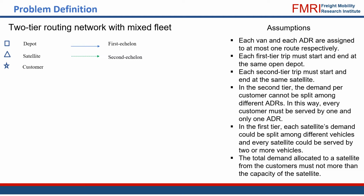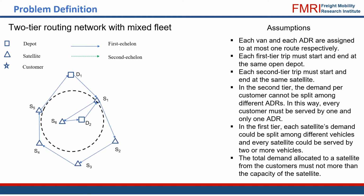Firstly, let's define the two-tier routing network. We have 2 depots in the first tier, and the delivery van departs from the depot, visits the assigned satellites and goes back to the depot. And in the second tier, the robot starts from the satellite, visits all assigned customers and goes back to the satellite. In practical situations, because of changes in customers' orders, the locations of the depot and satellites might change. So here we still have 2 depots in the first tier.